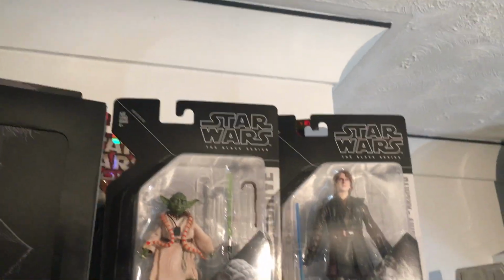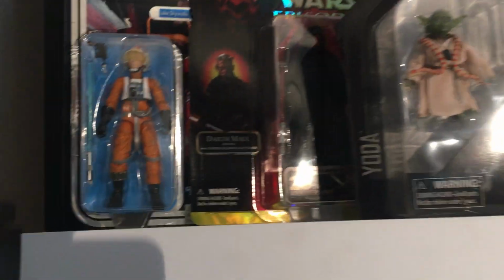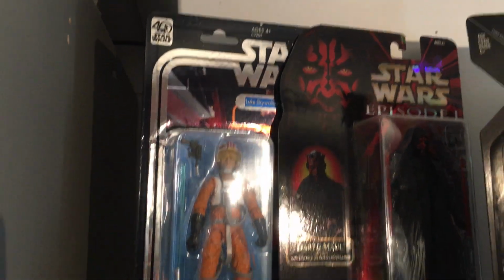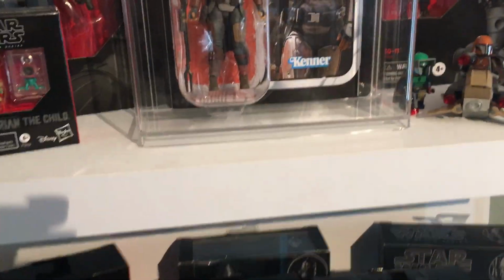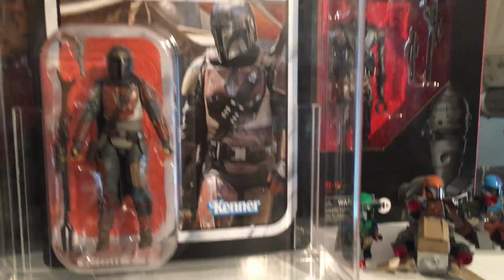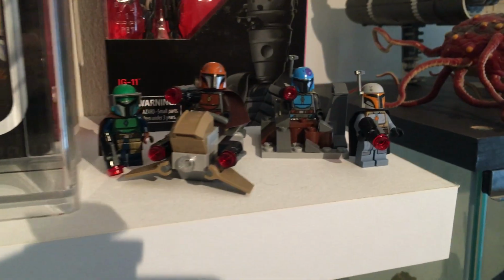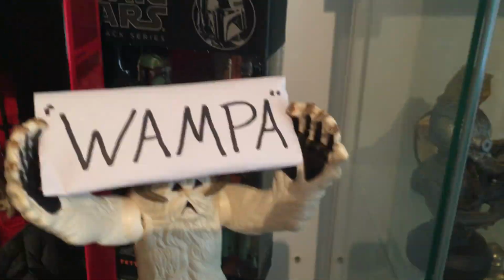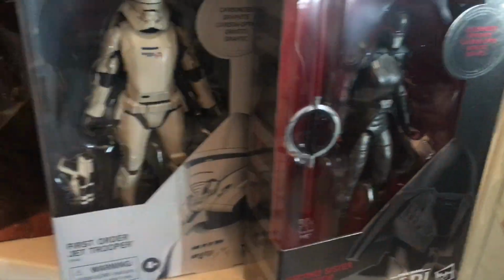Then we go along to here. I've got some of the archive range. I've got Maul and Luke. Luke's going for crazy money now. My little Mandalorian set. Shelf, sorry. I've got the Mandalorians, got the baby. Got the Mandalorian. Might only need a bit of Lego. All the bounty hunters again. Wampa! My carbonized edition.